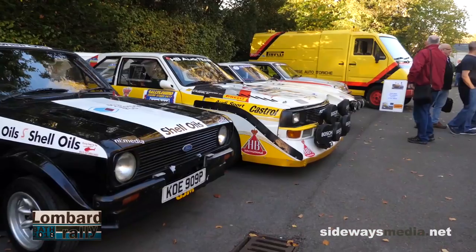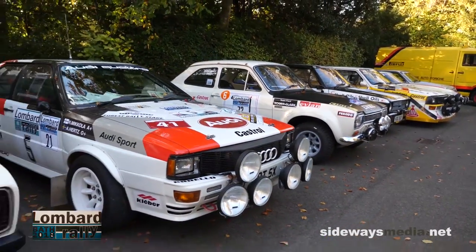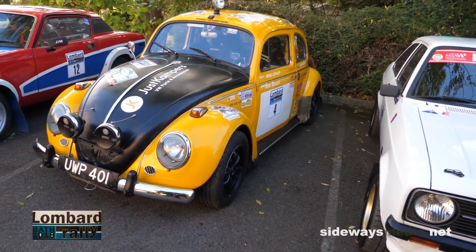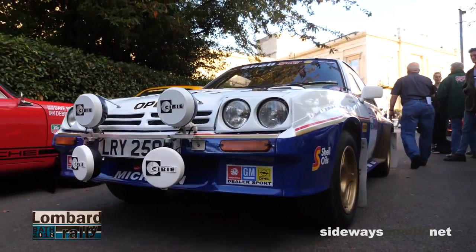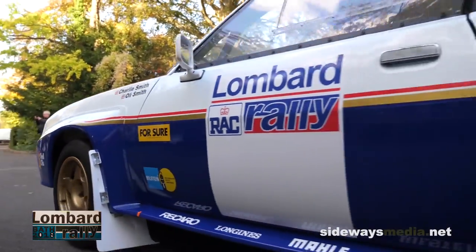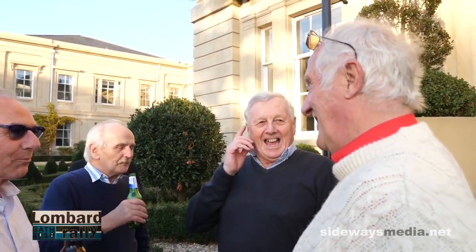Friday afternoon, and the cars can be seen assembling at the McDonald Bath Spa Hotel, which is the rally HQ for the inaugural Lombard Rally Bath. What a selection there is. 1960s Minis, Volkswagen Beetles, Porsche 911s and 914s, through many Ford Escorts, Toyotas, Vauxhall Chevettes and Triumph TR7 V8s from the 1970s, to Opel Mantas, Rover SD1s and Audi Quattros from the 1980s.